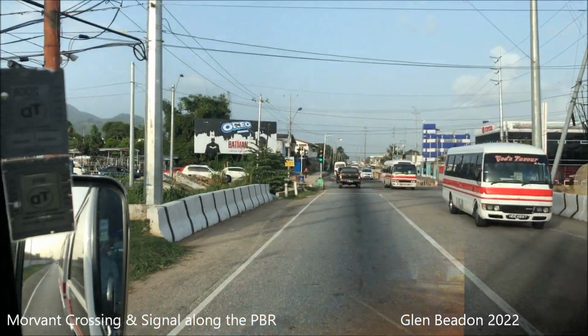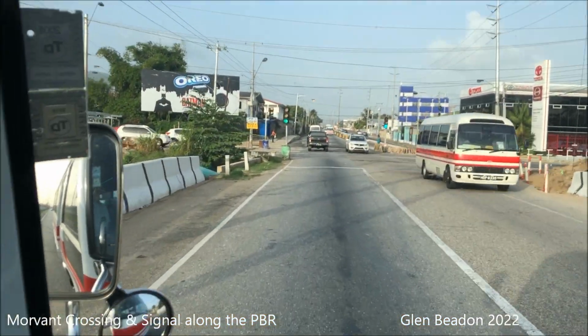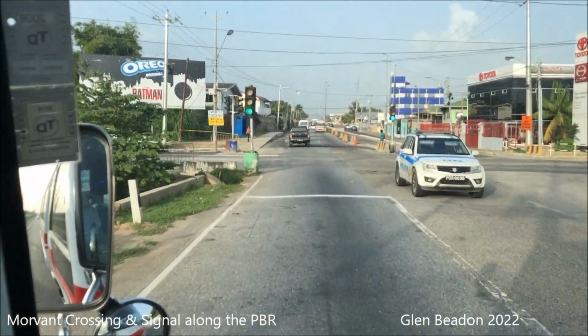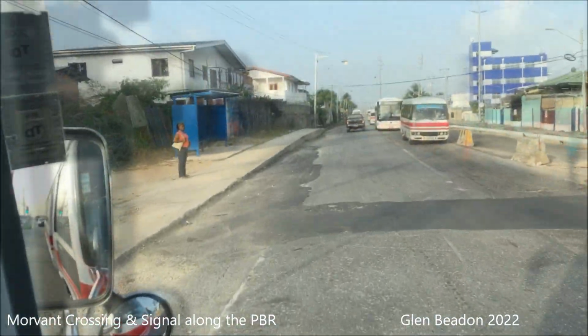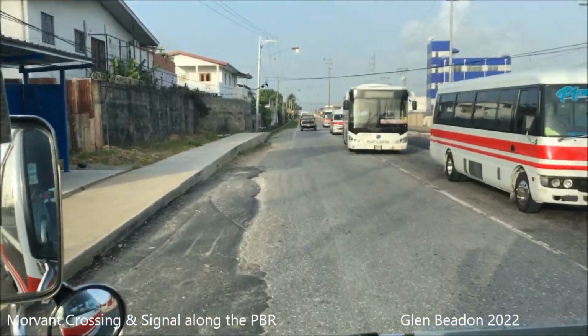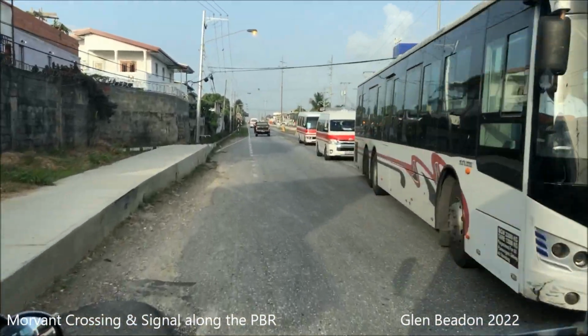As we proceed over Mova Crossing, you can look here and you can see that this was a big level crossing and actually a train stop. Someone waiting there on the side. And here comes a PTSC bus.